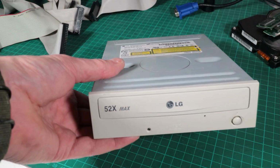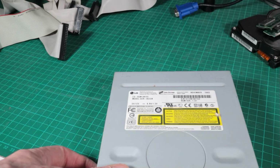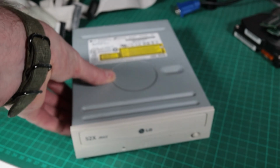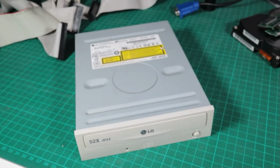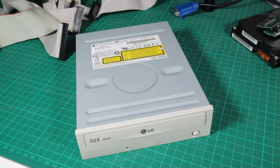The optical drive is almost certainly not the one that came with the machine, especially since it's a 2003 model, 52 speed. I think I found the P5100 advertised in a magazine, and I'm pretty sure it said that the original drive was an 8-speed CD-ROM drive, so I might have a mooch around in my CD-ROM drive collection and see if I can find something a bit more appropriate.